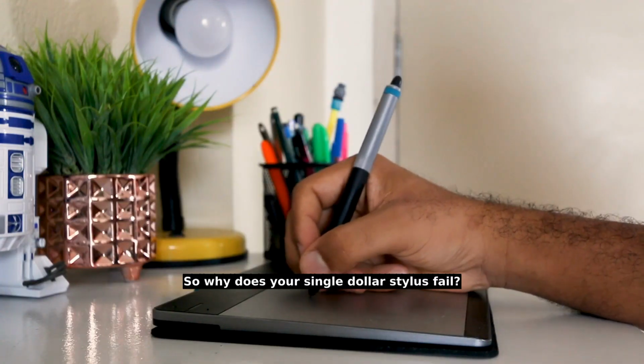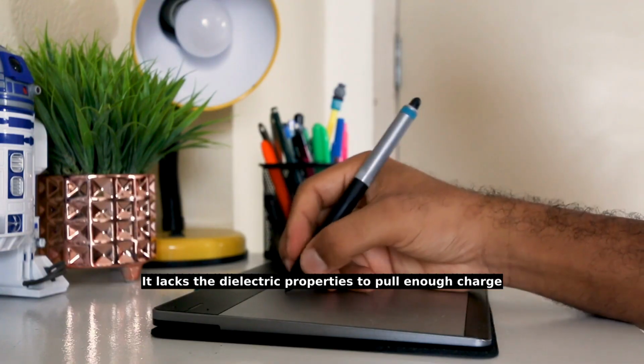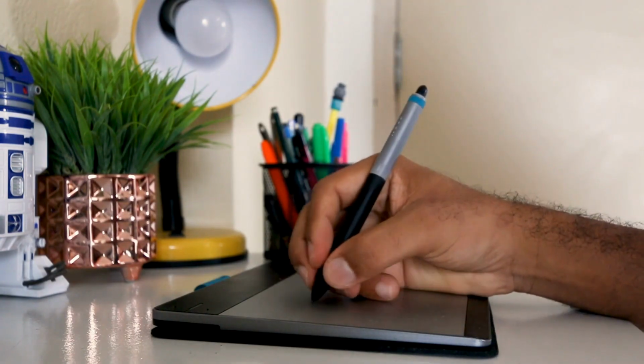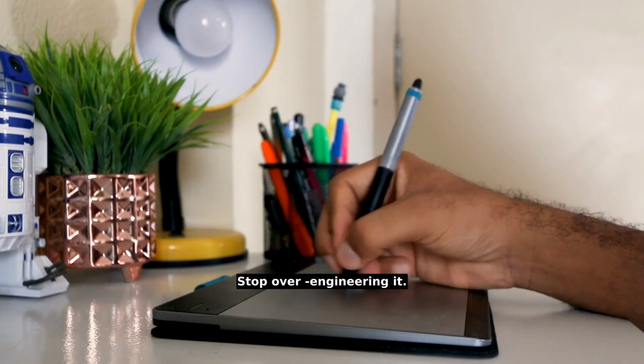So why does your $1 stylus fail? It's an insulator. It lacks the dielectric properties to pull enough charge from the grid. Or trying to pick a lock with a butter knife. Active styluses use battery-powered oscillating fields. But honestly, your thumb is the original input device. Stop over-engineering it.